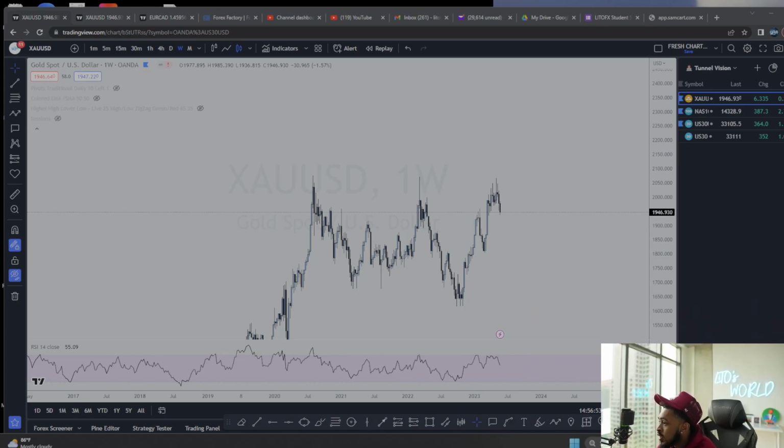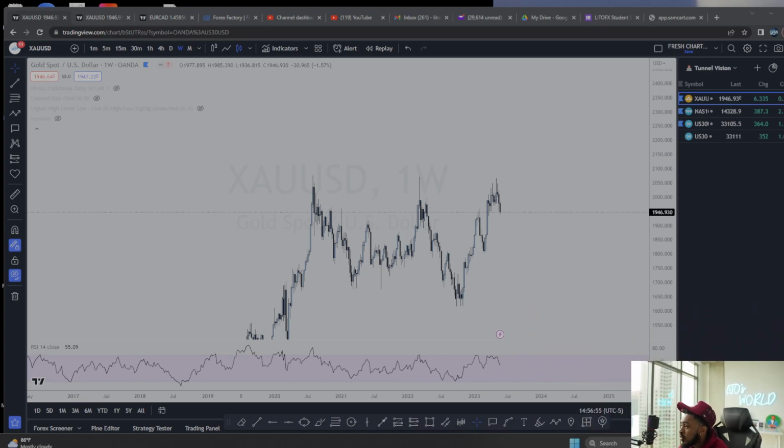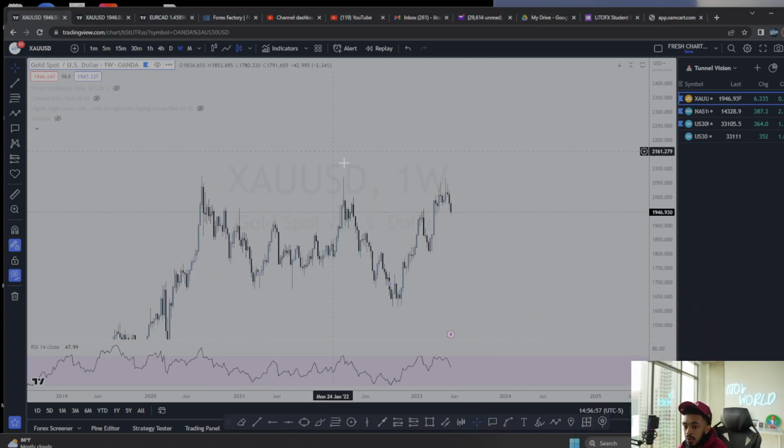We're gonna keep this nice, short, and sweet. So we can see here on gold on a weekly time frame, price was in a critical area. We had this level of resistance. The story here was every time price came here, it dropped. So now we're starting to see that price rejected this area, and of course we dropped.